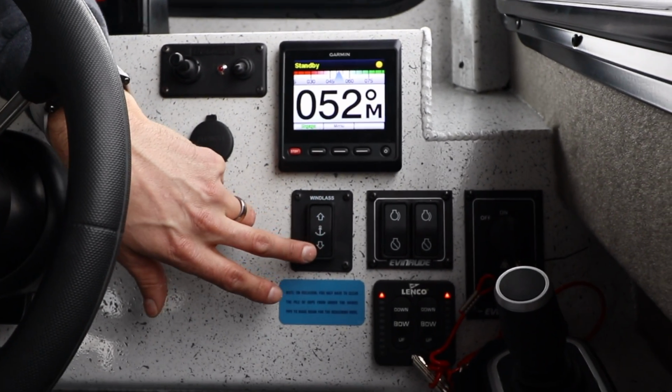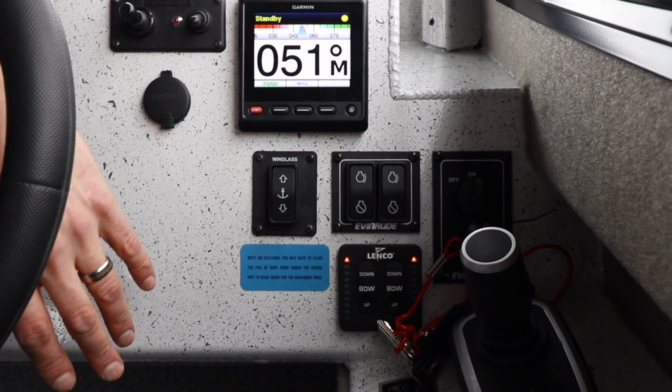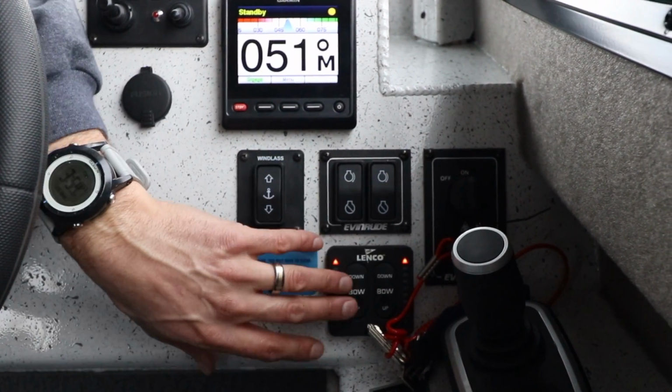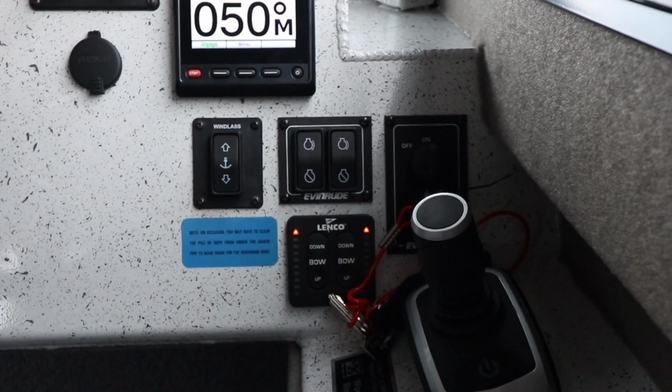Drop our winch, or drop our anchor connected to our winch. This controls the winch, dropping the anchor. Start and stop for main engines, main key switch. Lenco trim tabs with LED indicator shows us where each tab is located.